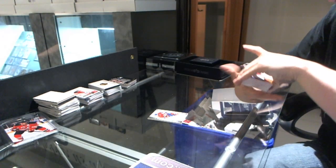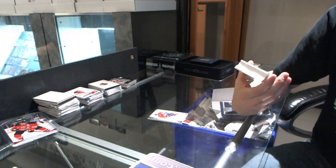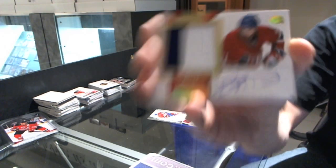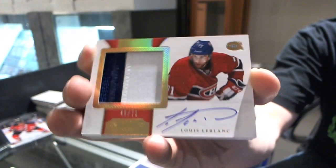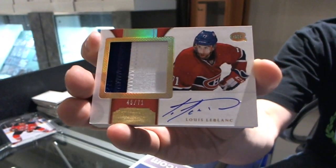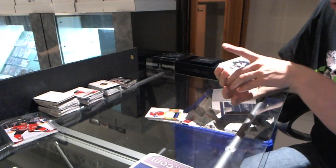We've got a two-color horizontal rookie patch auto. Number 45 of 71 for the Montreal Canadiens, Louis LeBlanc. Number 71, Louis LeBlanc. Horizontal rookie patch auto. Well, that's pretty too. Nice.